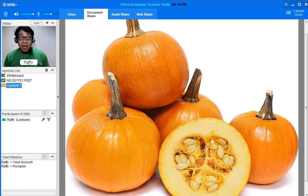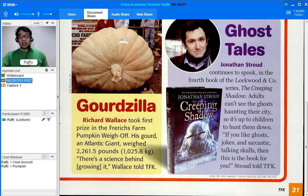Okay, Halloween. Pumpkins are used in Halloween. Okay, now in Halloween, they carve something here to make it scary. All right, they put holes and carve it so it looks like eyes and mouth over here and nose. Okay, so now why am I talking about pumpkins? Now let's go ahead and end this page.